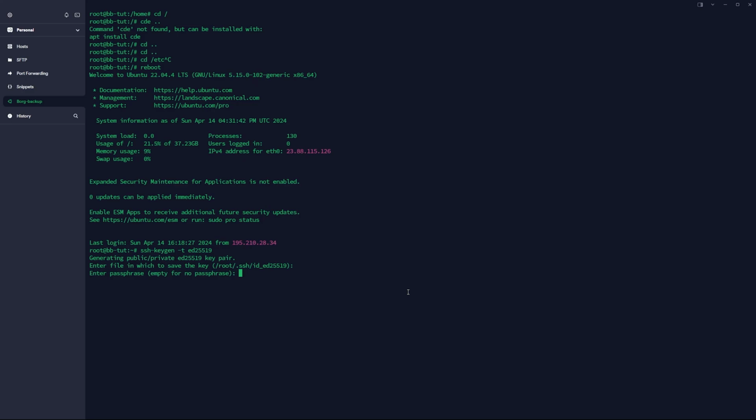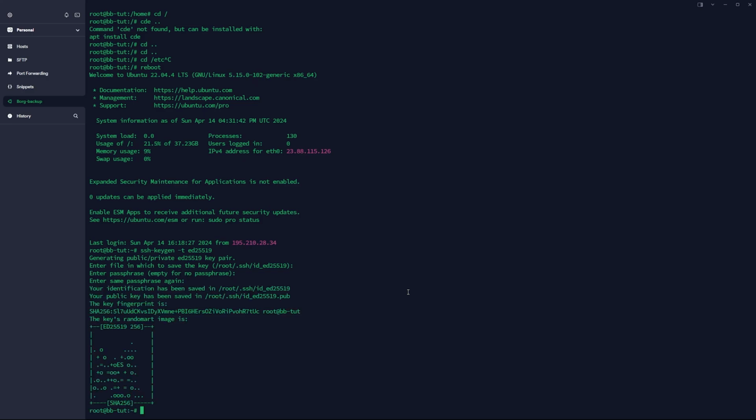For the passphrase, usually for SSH keys, you want to set a passphrase. But if you want to set your automatic backups every hour, every 2 hours, you would need to manually enter the SSH key passphrase. So in this application, you don't need the SSH key passphrase. So just press enter and press enter again.